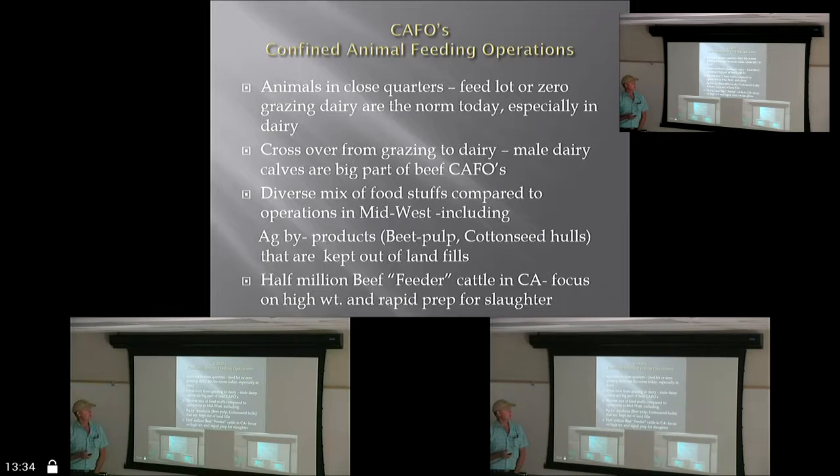The kind of cool thing about them is that it's a mixed group of feedstuffs. Sometimes we'll grow alfalfa in fields around, and we'll be seeing that on our big two-day field trip. But they also include ag byproducts, things from processing ag. So sugar beet pulp, for example, or cottonseed hulls from producing cotton. In California, we still produce a lot of cotton, even though it's water intensive, in the San Joaquin Central Valley, Bakersfield all the way up to Redding, basically. And that keeps it out of landfills.